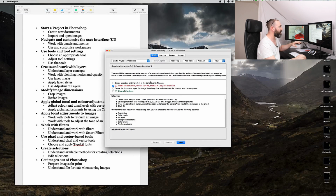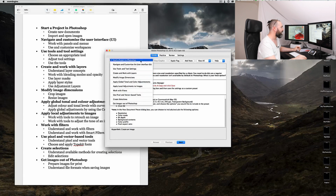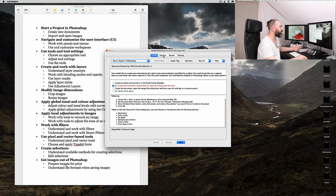So you can go through all the questions, and that's great. That's the study mode. You can also select the topic you want to cover. And if you start at the beginning, well, you can go through all of them. You've got a practice mode as well.